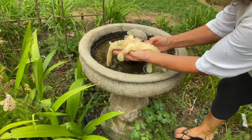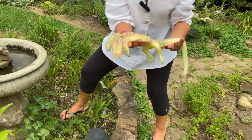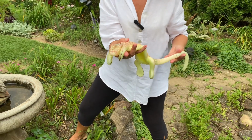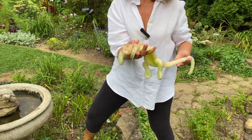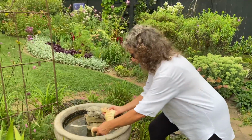I picked it up by its tail, and part of it pulled off. It took 2 days to get this big. That's what it says. Give it a couple days. So she's bought all my grandkids one for when they come in over the weekend. But we're leaving it in the pond.